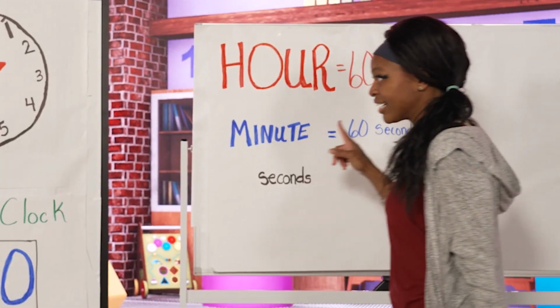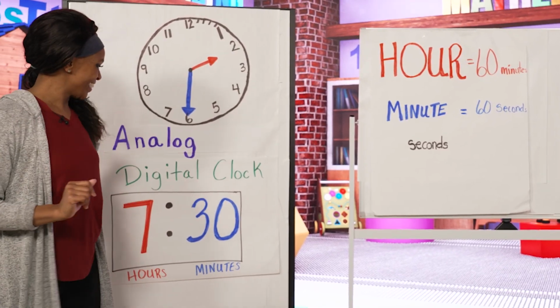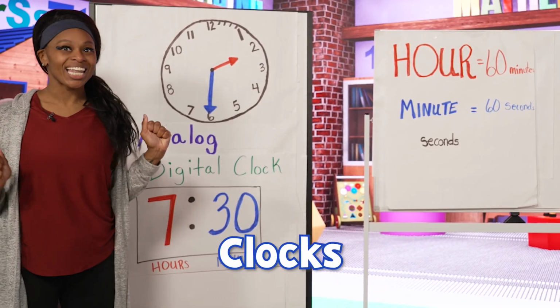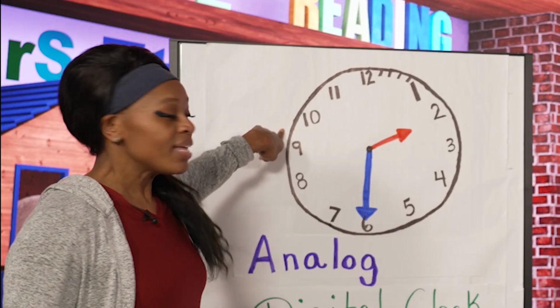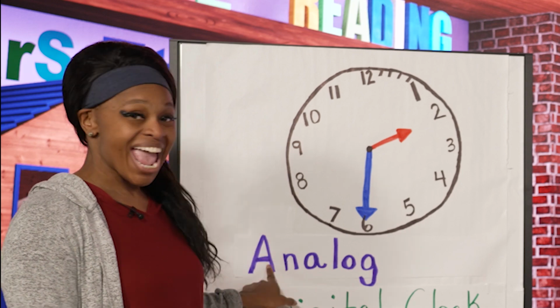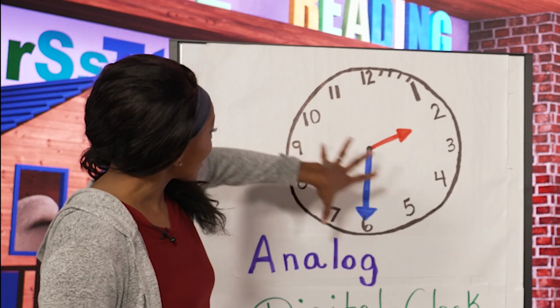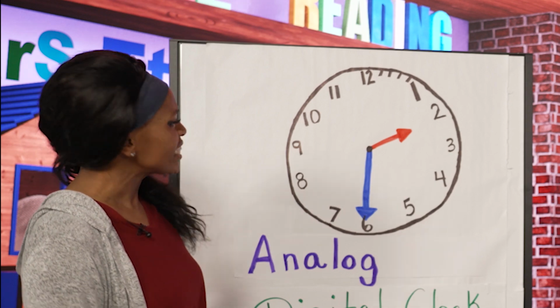But you might be saying, well, how do I measure hours, minutes, and seconds, Miss Williams? Well, that's when we go over here to our two, what are these called? Do you guys know? Yes, they're called clocks. This one up top, this is called an analog clock. Can you guys say analog? Analog, very good.